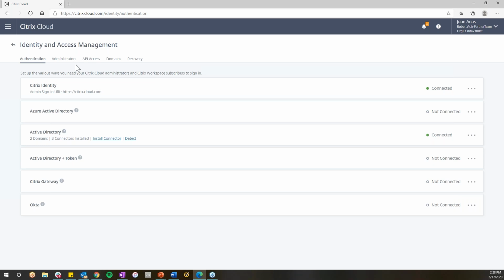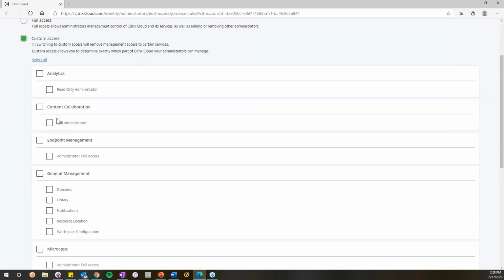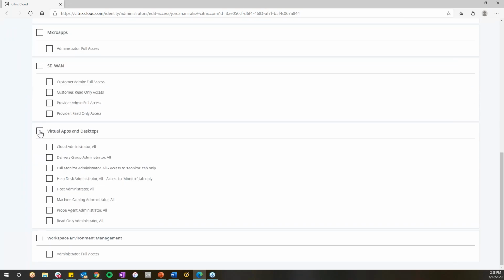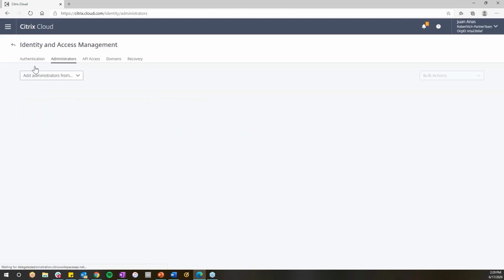So it's cool to see the new capabilities coming out of testing and going GA. And then if we hop into this administrators tab, this is where we delegate that access on your admin team. If, say for example, you have an admin that really only focuses on one part of the solution, say they're only virtualizing apps and desktops, you give them this specific permission instead of giving them permission to the whole entire environment. So this is where you would delegate that admin access.